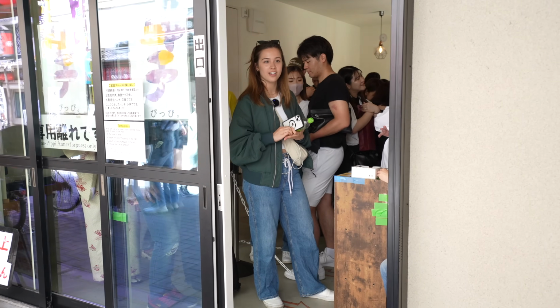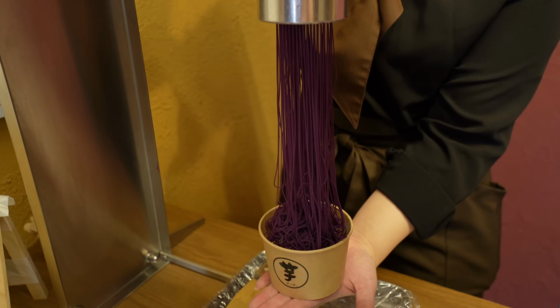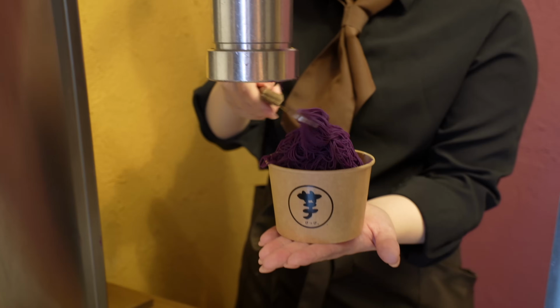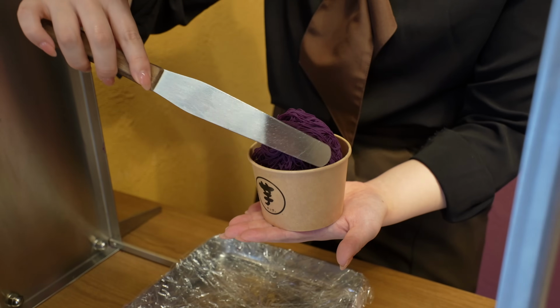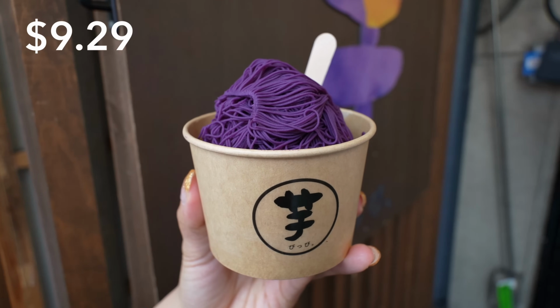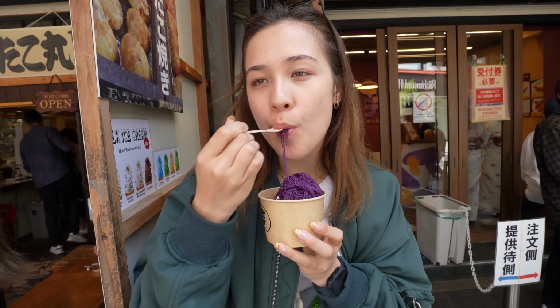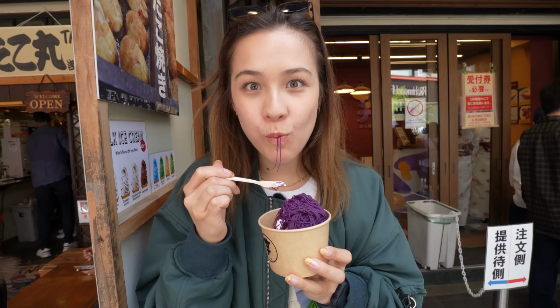What's crazy is we had to wait in a separate building just to line up. I ended up getting the purple Mont Blanc, which is made with a stringy sweet potato puree on top of vanilla ice cream. So this purple thing you see on top is basically sweet potato Mont Blanc. Usually this is made out of chestnut, but this is sweet potato flavored. Each string is actually 1 millimeter wide.